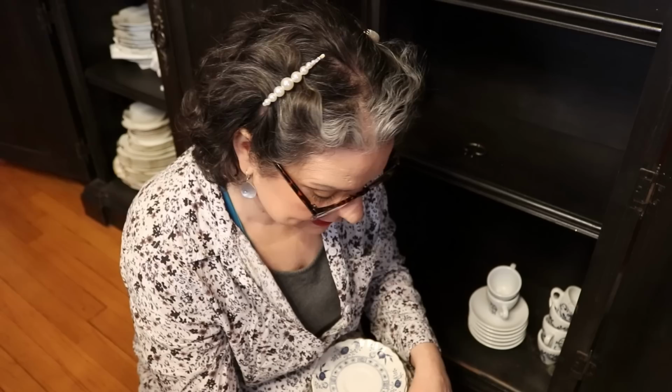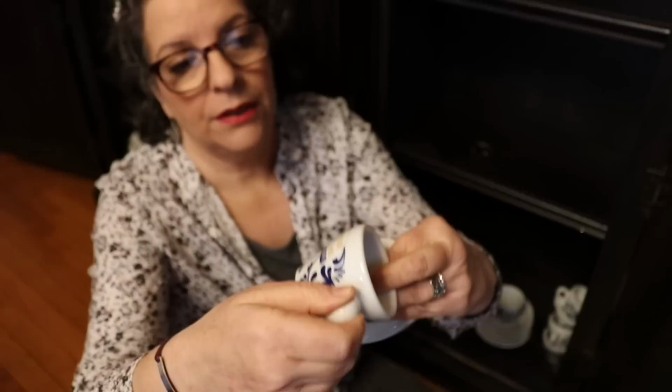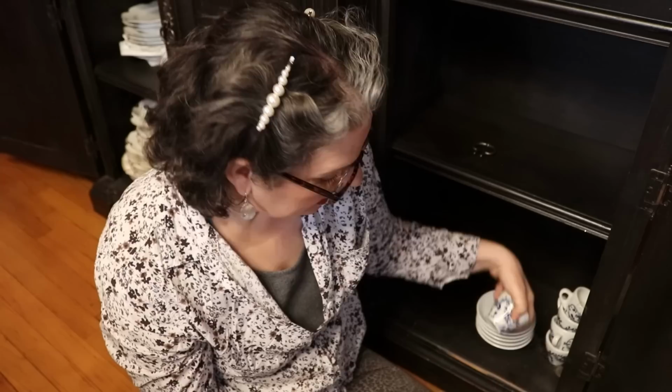Because while I'm sitting down, might as well address this here. I'm gonna have to clean all of this. This is an espresso set. That's a promotional from a company. I'm sure it was given as a gift if you bought Fabry coffee, whatever that is. I found it on the street. When I found it, it was brand new. We've never used it.